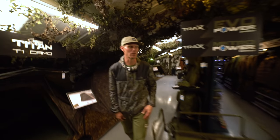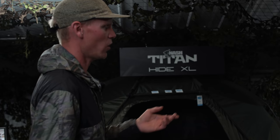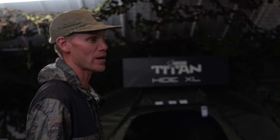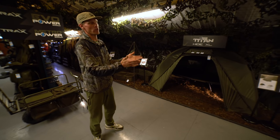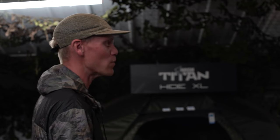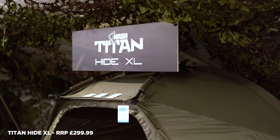Oh, one last thing before I forget. Yeah, the Hide XL, mega, mega product. Launched the Hide last year. I haven't looked back. I grew up fishing underneath an umbrella. Now I'd only ever use a product like this. Very, very fast to set up, extremely compact, extremely stable, but most importantly, it doesn't require the use of storm poles. And this is an XL version.